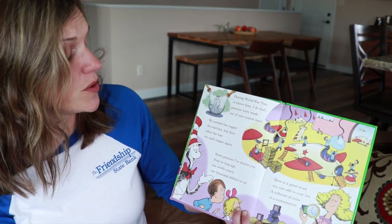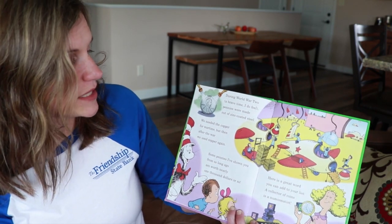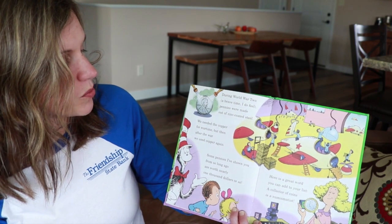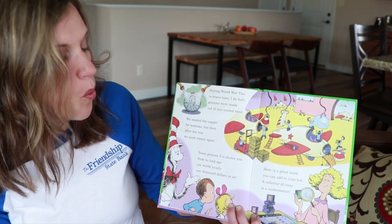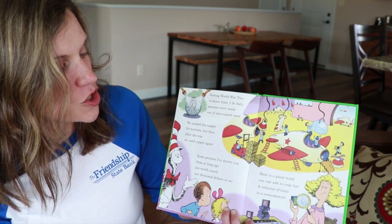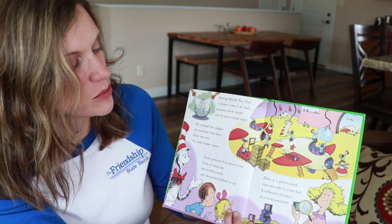During World War II, a brave time, I do feel, pennies were made out of zinc-coated steel. We needed the copper for wartime, but then after the war, we used copper again. Some pennies I've shown you from so long ago are worth nearly $1,000 or so. Here is a great word you can add to your list. A collector of coins is a numismatist.